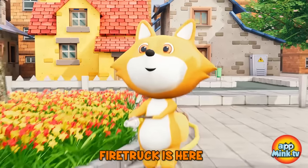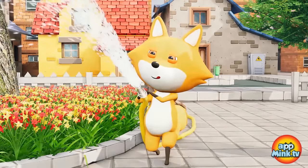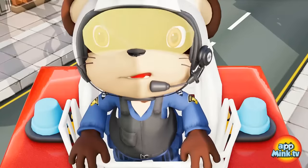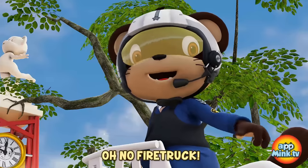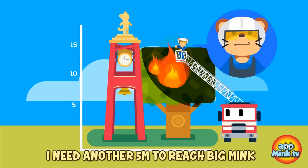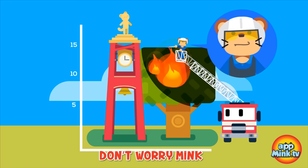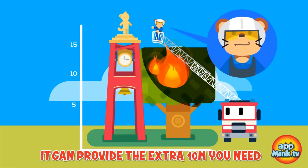Don't worry, Big Mink. Fire truck is here, and we'll get you and Kitty down soon. Mink, we have no time to spare. You have to climb the ladder and get Big Mink down. Oh no, fire truck. The ladder doesn't quite reach. The ladder is only 5 meters long. I need another 5 meters to reach Big Mink. And worse still, I need another 10 meters to reach Kitty. What do we do? Don't worry, Mink. I have a ladder extension. I can provide the extra 10 meters you need.